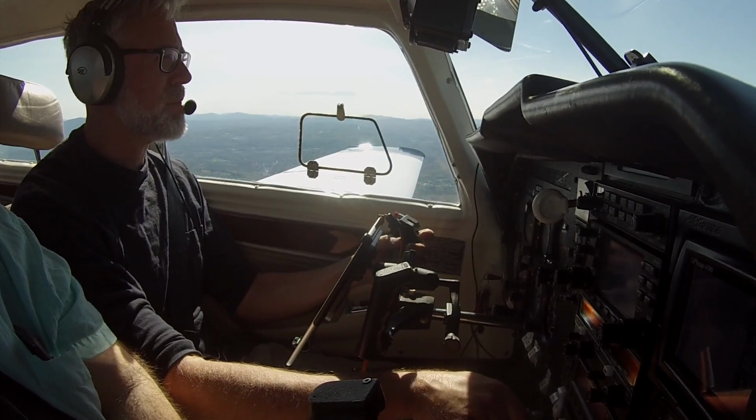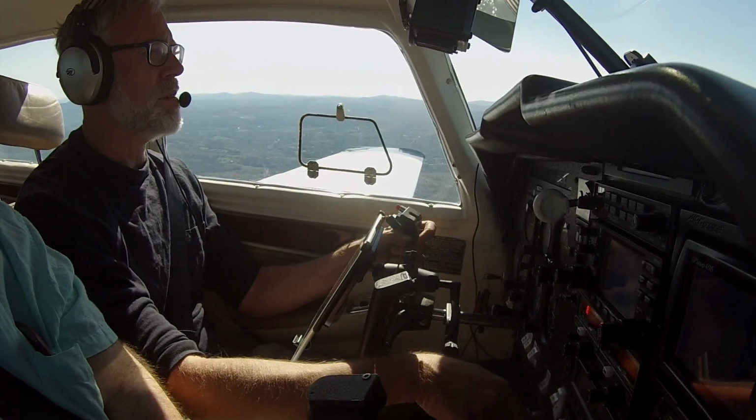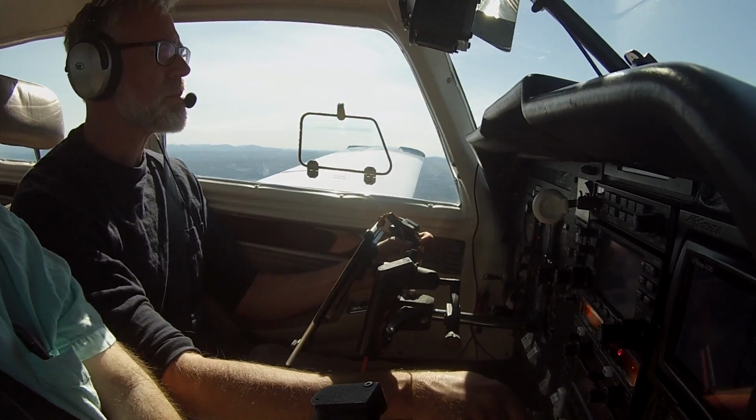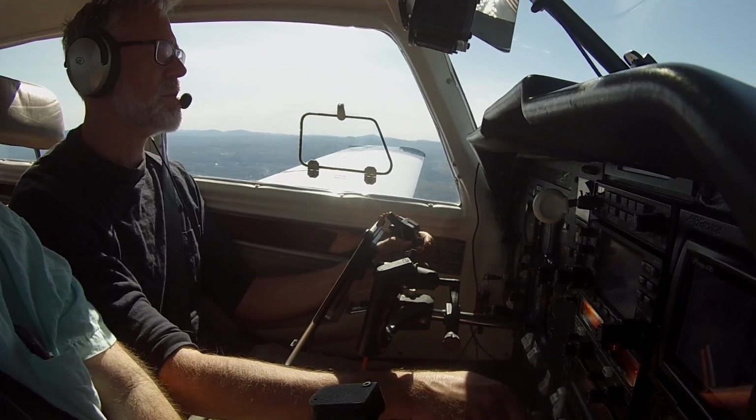Lebanon Tower, Mooney 5701 Juliet, microwave for 36. 01 Juliet, runway 36, clear to land, wind 020 at 12, gust 15. Clear to land, runway 3601 Juliet.